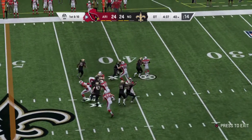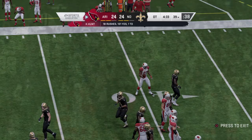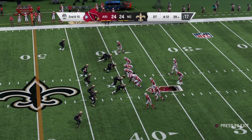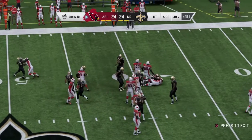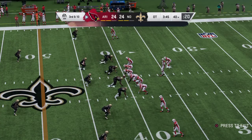On first down, they go right back to Hunt. And just no chance of turning the corner. He can only get back to the line of scrimmage. 2nd and 10 coming up. On 2nd down now, it's Hunt. Nowhere to go that time. He maybe got a yard up to the 40.